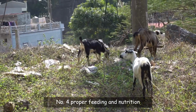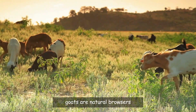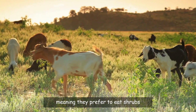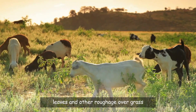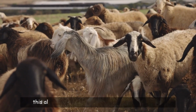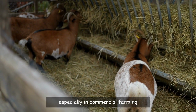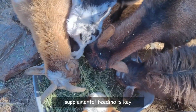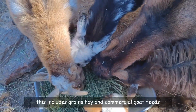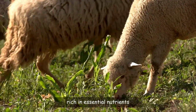Proper feeding and nutrition are vital for the health and productivity of your goats. Goats are natural browsers, meaning they prefer to eat shrubs, leaves, and other roughage over grass. While they can graze on pasture, this alone may not provide all the nutrients they need, especially in commercial farming. Supplemental feeding is key. This includes grains, hay, and commercial goat feeds rich in essential nutrients.